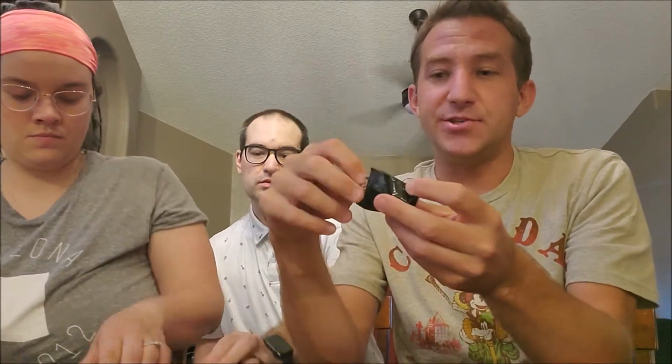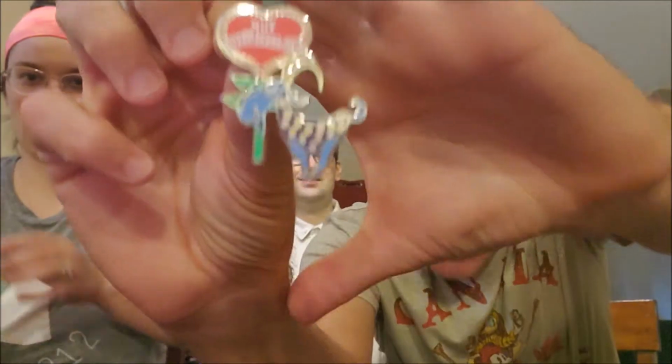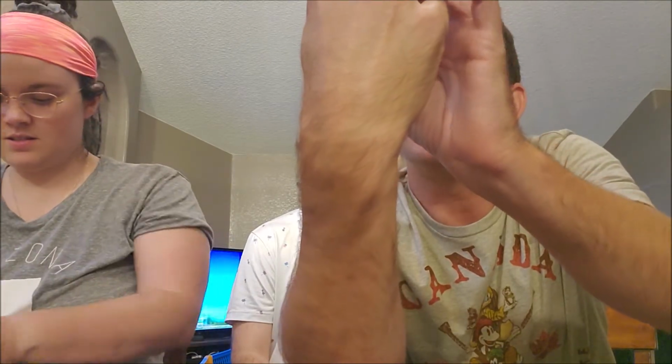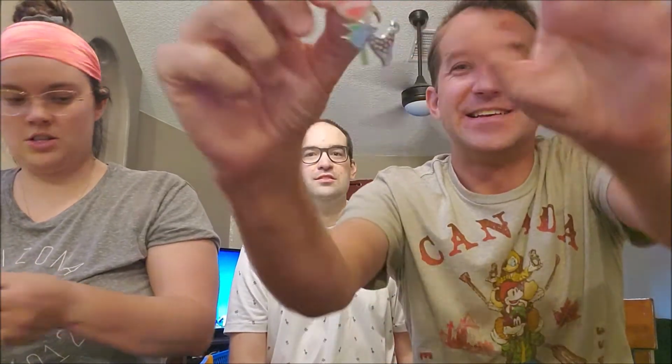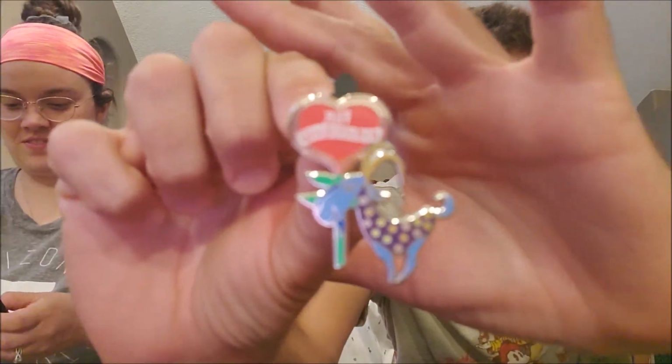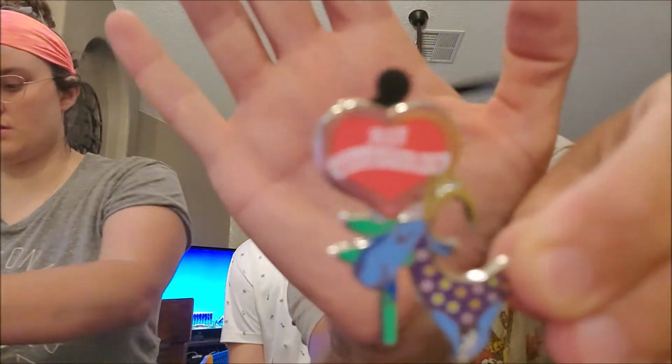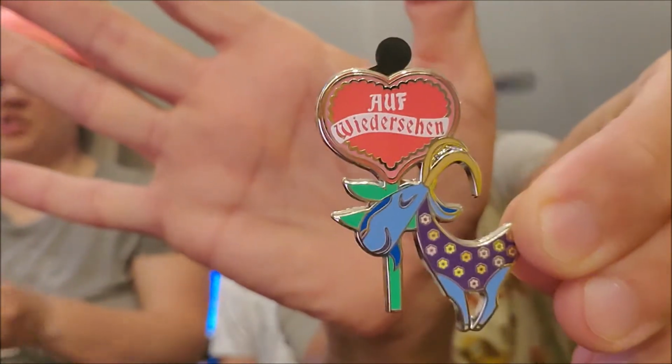So, opening box number two. Ooh, good. This is the goat. The goat is one that I really wanted, and he's got his Auf Wiedersehen. Good job. I think that's German. Anthony thinks it might be because of the Matterhorn ride, so maybe it's Swedish. Or Jamaican. So, there it is, guys. If you know that language, comment down below. What is it? Matterhorn language.